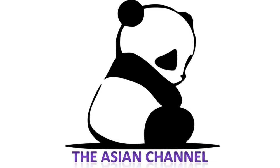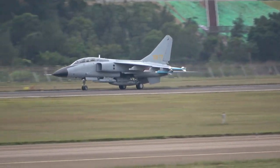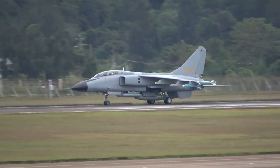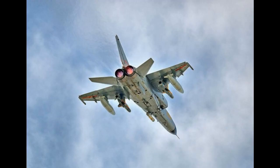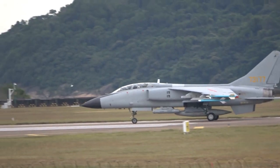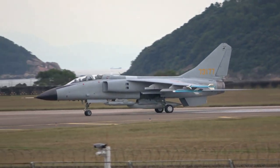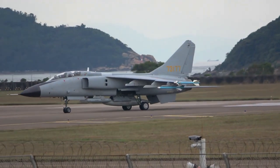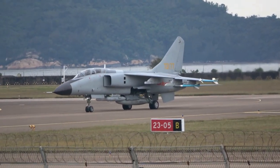And today we are going to talk about the JH-7 fighter bomber, also known as Feibao in China, meaning Flying Leopard. NATO-designated Flounder. The development of this aircraft began as early as 1974. At the time, China sought to modernize its Air Force and naval aviation fleet. The Chinese aerospace industry also wanted an able modern fighter for export right after a battle against Vietnam in the Paracel Islands in the South China Sea.